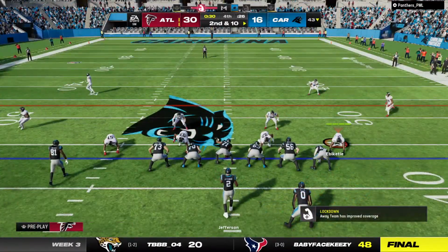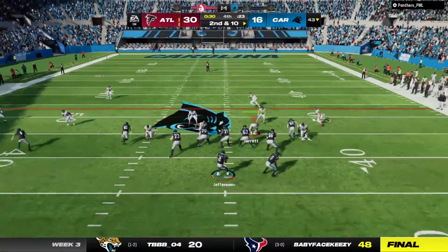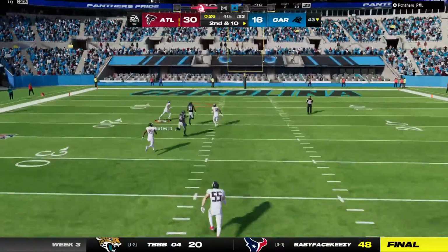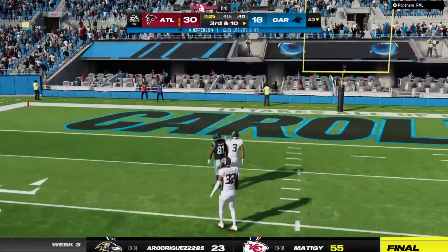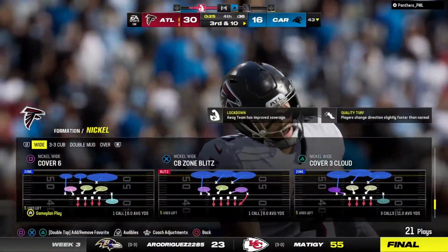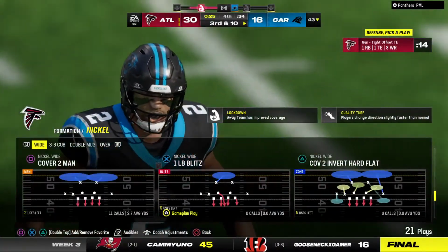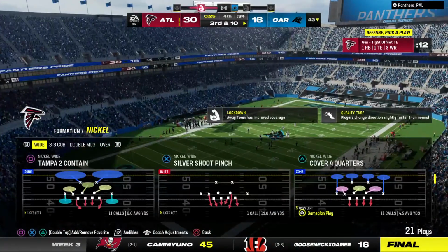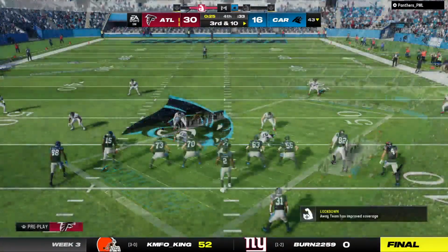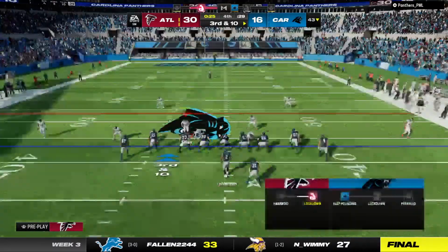Clock at 30 seconds. 2nd and 10. Ready. Now a desperation throw deep downfield. And that's going to be incomplete. Good effort there trying to take a shot, but it's 3rd down. Just a difficult situation to be in here in the final minute. Down 2 scores. You know you need some providence from somewhere. They're going to keep firing away till the end, but this one falls incomplete.